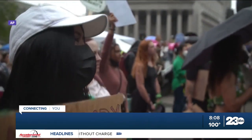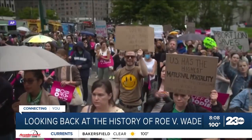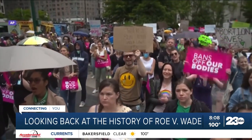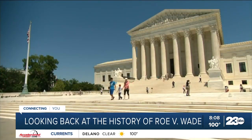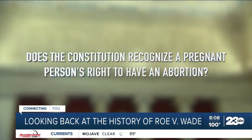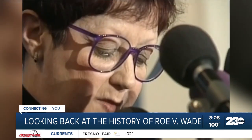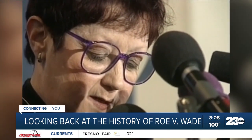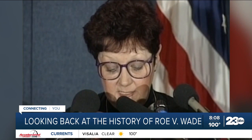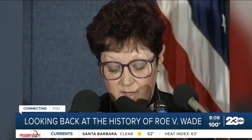Roe v. Wade was a landmark case decided by the U.S. Supreme Court in 1973, which legalized abortion. The case came down to one central question: does the Constitution recognize a pregnant person's right to have an abortion? In 1969, Norma McCorvey, the Texas resident named Jane Roe in the case for privacy, was denied access to abortion because her pregnancy did not pose a medical risk to her life.